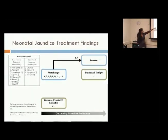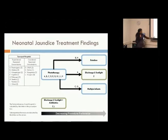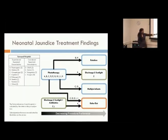So 2 hospitals, when their phototherapy lamps go down, move on to rotating babies, so each infant is placed under the light for 6-hour intervals as opposed to continuously. Ramagana falls back from phototherapy to discharge and sunlight when they don't have enough equipment available, or functioning equipment available, I should say. In 2 cases, multiple infants are placed simultaneously under the same lamp side by side. And finally, in several cases, patients are referred out to a different hospital. I want to clarify that when that happens, it's the responsibility and burden of the patient to seek treatment. So they have to pay for any transportation costs associated with that.